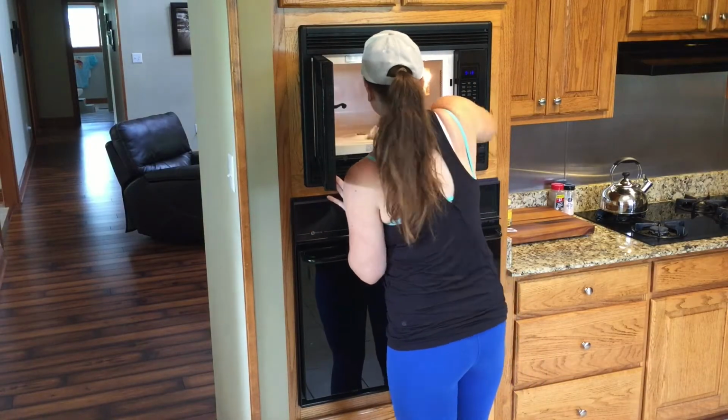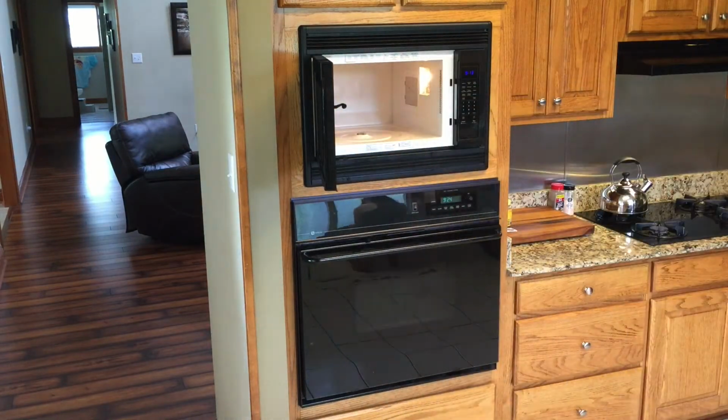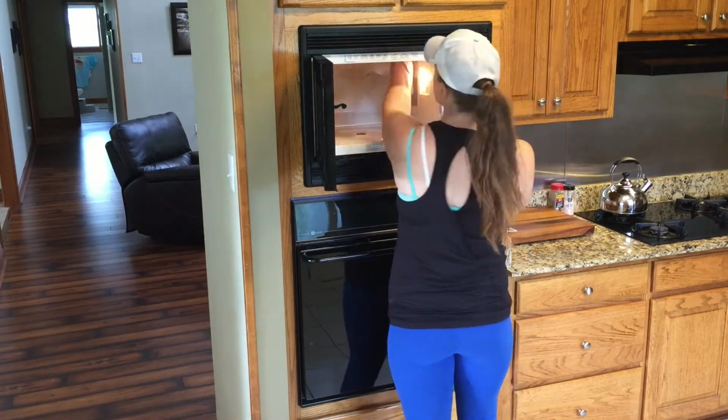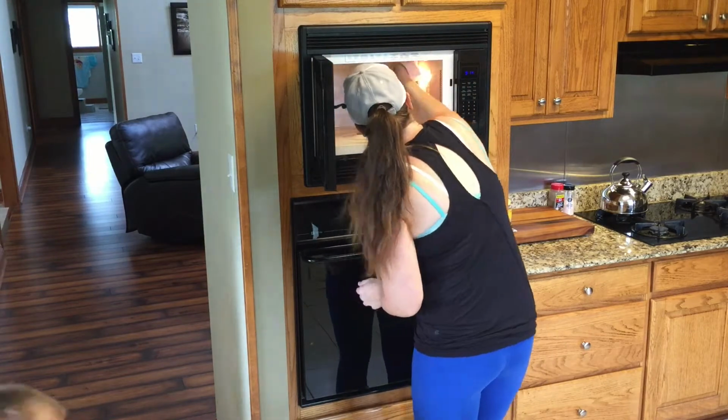The microwave is another one that I will spot clean. Of course, I'll spray it down and wipe up any spills that happen in it, but every now and then I like to go in with a hot soapy rag and just wash everything down. It gets rid of any buildup that might be in the microwave.